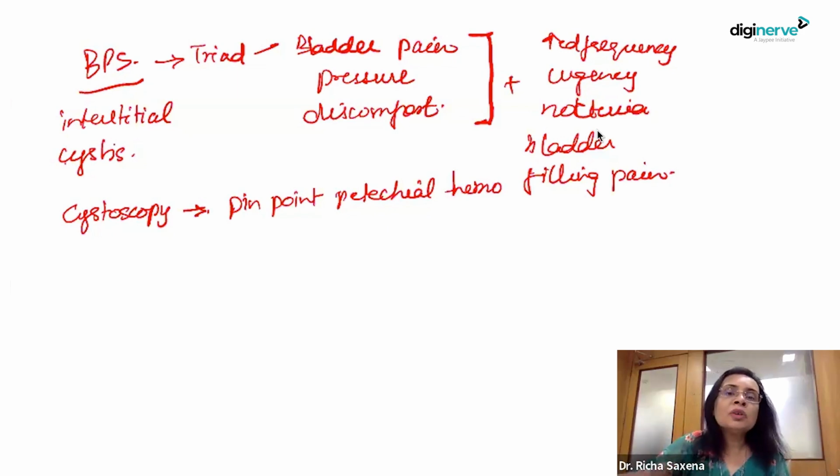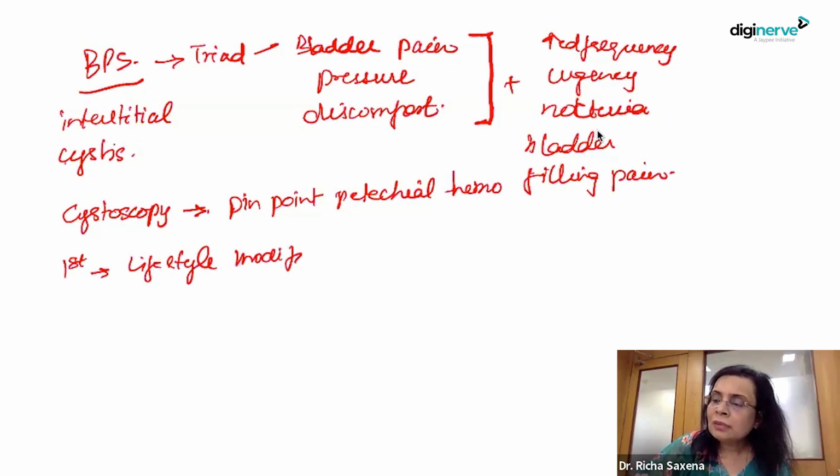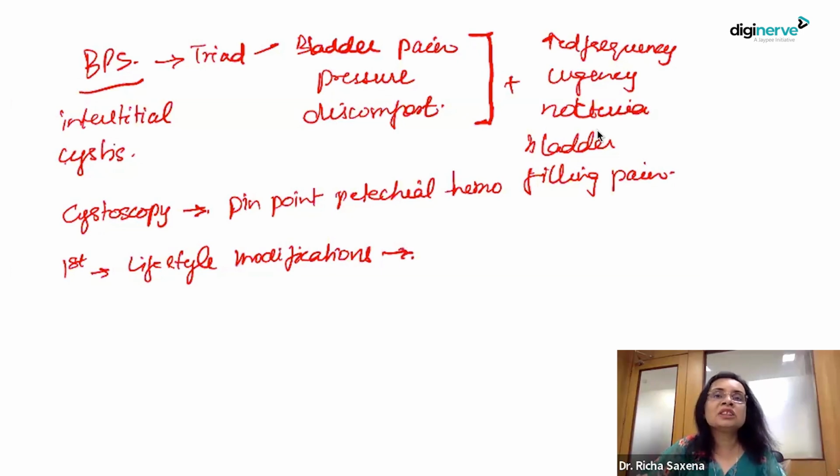And how do you go about treating bladder pain syndrome? The first line of management is basically lifestyle modifications. So what kind of lifestyle modifications can you follow? You can follow stress management. You can make changes in the patient's diet. The dietary changes basically include avoiding caffeine, avoiding alcohol, and avoiding acidic beverages or acidic food. Stress management. So this is the first line of management.